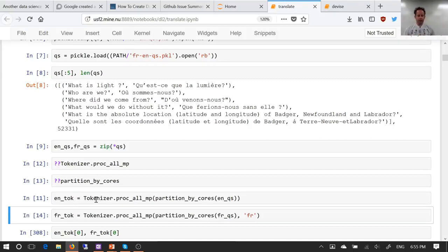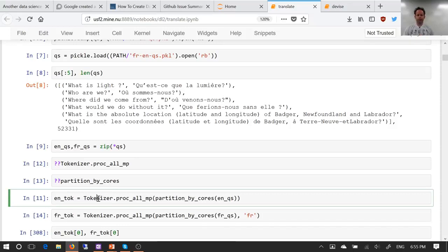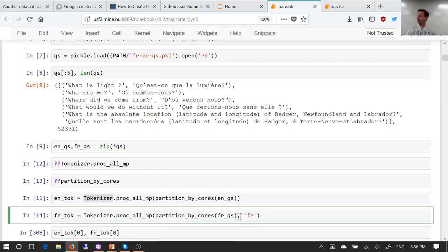By default, the tokenizer that we have here, and remember this is a wrapper around the spaCy tokenizer, which is a fantastic tokenizer, assumes English. Okay, so to ask for French, you just add an extra parameter. The first time you do this, you'll get an error saying that you don't have the spaCy French model installed, and you can Google to get the command, something like python -m spacy download fr, to grab the French model. Okay.